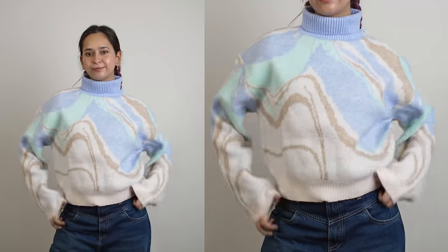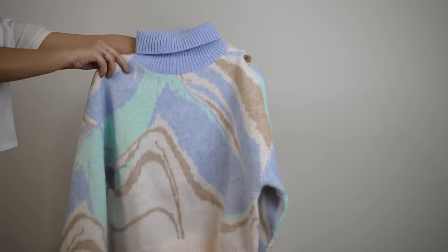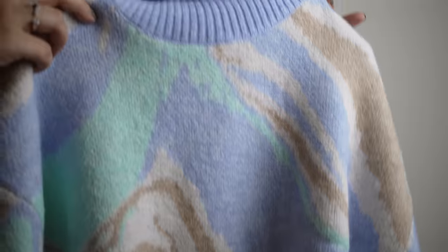Moving on to the next one. One of my favorites, this sweater right here. First of all, look at the colors, you guys. It's very elegant. It's very effortless. It is a nice thick sweater. The material of this is absolutely amazing. This is a very short knit. It's not the khula khula one.